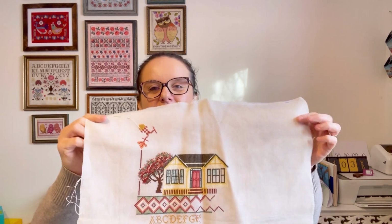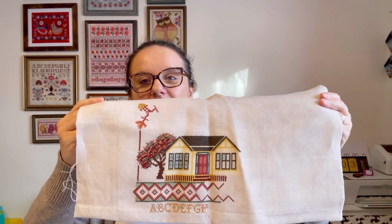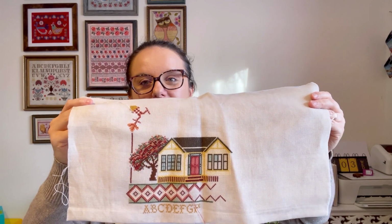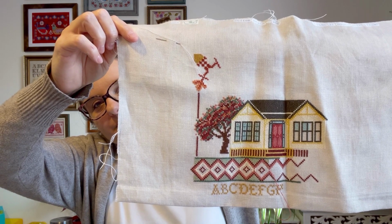What is this? Oh, I see. This is from the magazine, and this is Cozy Cottage by Jenny Vanderville, and I stitched the majority. I have only the alphabet left, and I have to repeat the tree on the other side, and that's it. So I think I just really need to start working on this, because this would go very, very well with my projects and decor in my bedroom.